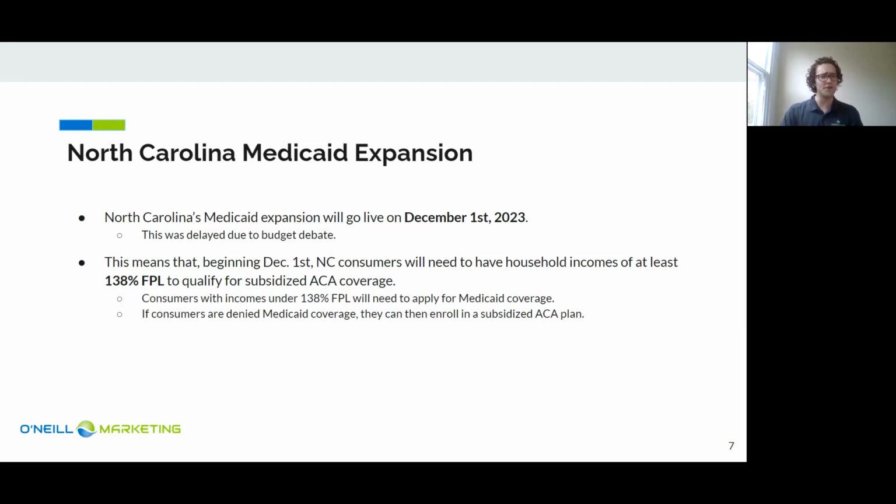And for those of you who are not already aware, the real impact for ACA agents of the Medicaid expansion is that, beginning on December 1st, a North Carolina consumer who wants to enroll in an ACA plan with subsidy is going to need a minimum income of 138% of the federal poverty limit in order to qualify for that subsidized ACA coverage.